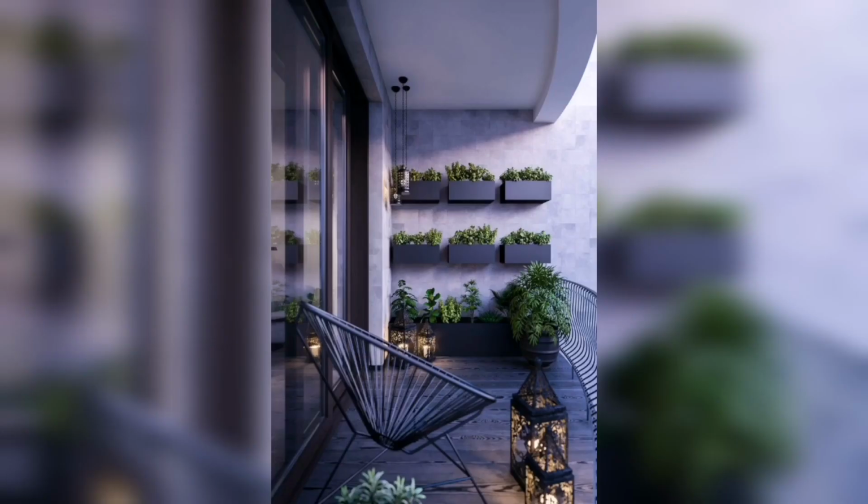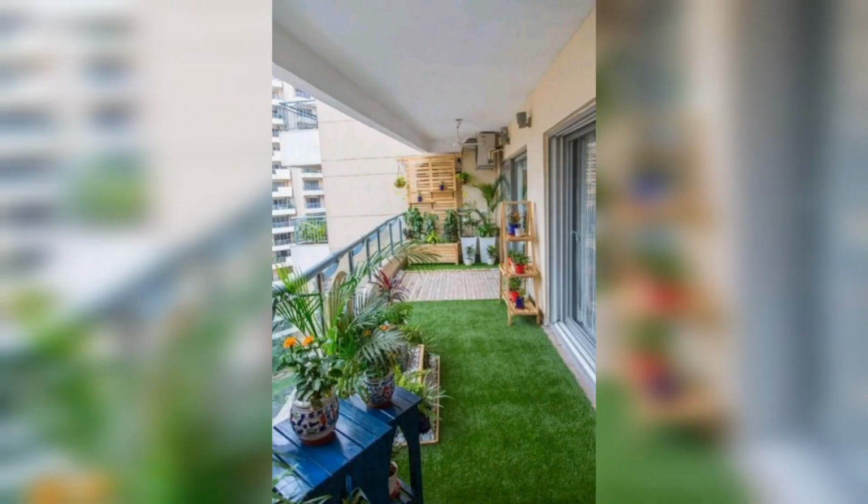One of the biggest benefits of balcony gardening is that it allows you to bring a little bit of nature into your home. Having plants on your balcony can help to improve the air quality, reduce stress, and boost your mood.